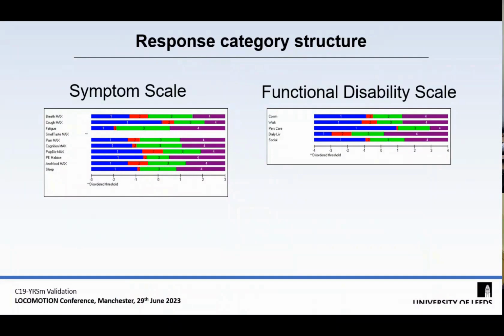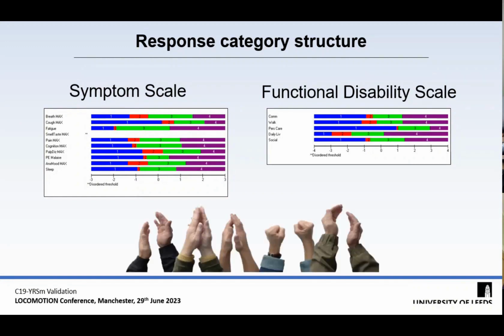So in terms of the response category structure, the symptom scale is on the left and the functional disability scale on the right. Previously, there was nothing in there because they were all disordered, so each scale was completely blank, because these plots only come up when the thresholds are ordered. So we were very happy with that, and we gave ourselves a little pat on the back.